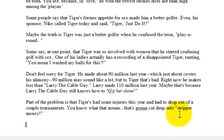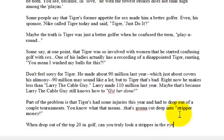So when you drop out of the top 20 in golf, can you be the same kind of player you were at the strip clubs? Probably not. So when you drop out of the top 20 in golf, can you truly, truly look a stripper in the eye? It's just funny thinking of Tiger with a stripper, because that's a situation we're normally not used to seeing him in. It's like a fish out of water, and just by that, it's incongruous in our normal perception of how we perceive somebody, in this case, Tiger. So if we put him in the strip club, that's funny automatically. A little kind of a giggle starts to develop in the audience. Can you truly look a stripper in the eye and say, what do you say to a stripper? Baby, I got game. I got game.